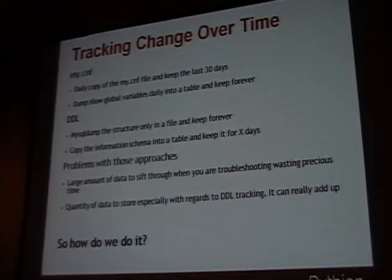The problem with these approaches is, when it's time to actually go through the stuff, every type of data you have is a little clumsy. The queries are a little different. You end up grepping something, querying other things. And some of this data can really add up, especially on the DDL side. If you do a lot of changes, especially since you dump everything, it can really add up to a lot of data, and I'm talking gigabytes real quickly.